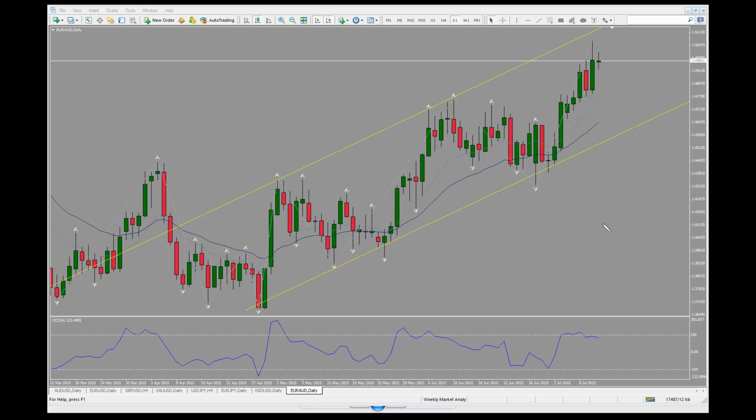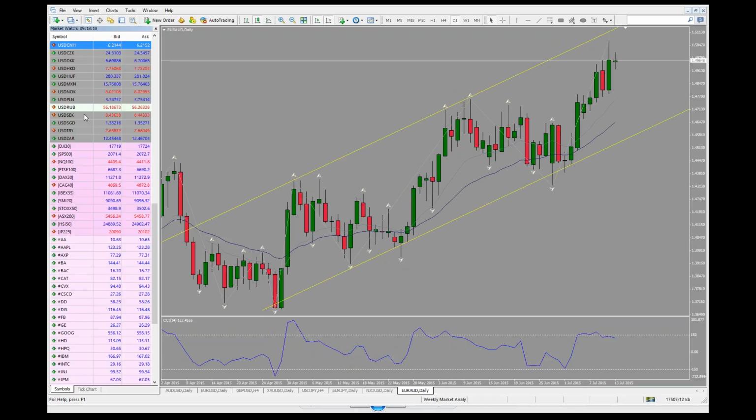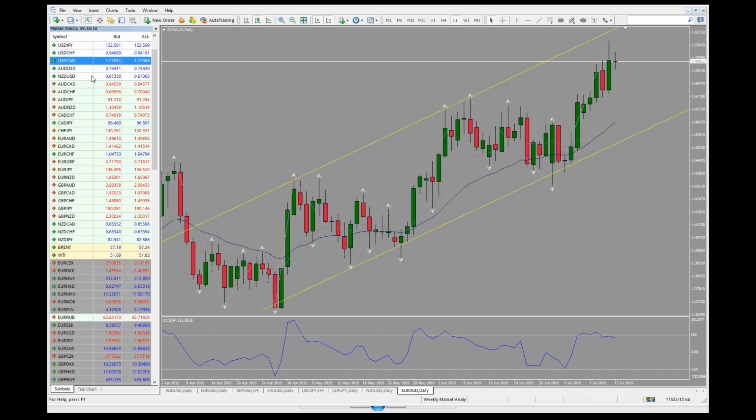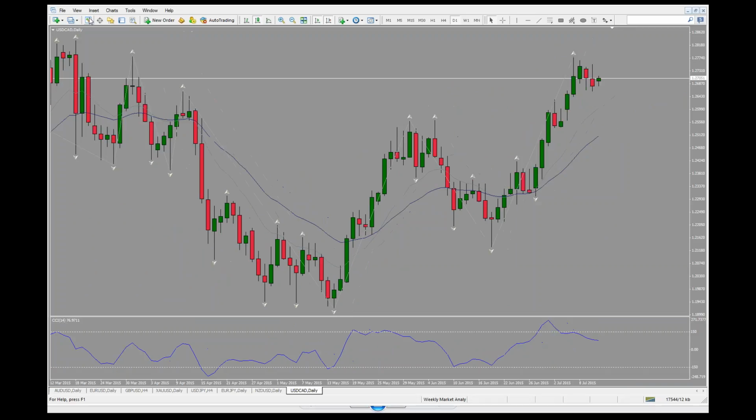I've pretty much covered everything. Someone's asking me to have a look at US CAD. If anybody has any others that you'd like me to look at, type it in right now. US CAD is a commodity driven currency. Let's pull it up. Oh, where's my US CAD? Oh, that's really nice. That's a nice looking chart.